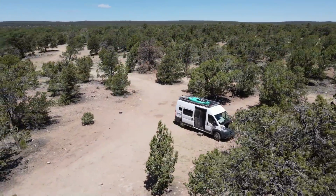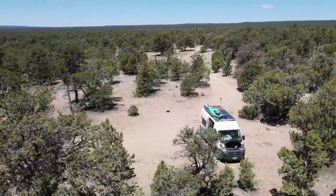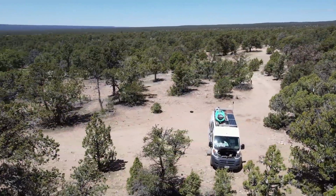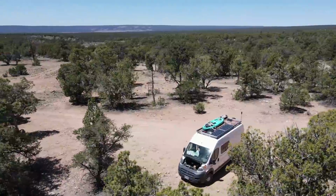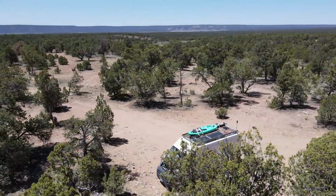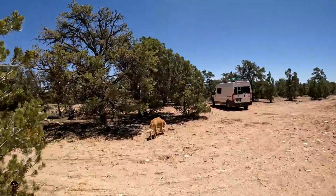this area because the snow is all melted. Because of the high elevation, that's something you got to consider. And then it's not too hot yet. And there's not a lot of people out here. There's very few people camping in this area right now. And I'm thinking over the summer, this gets quite crowded.